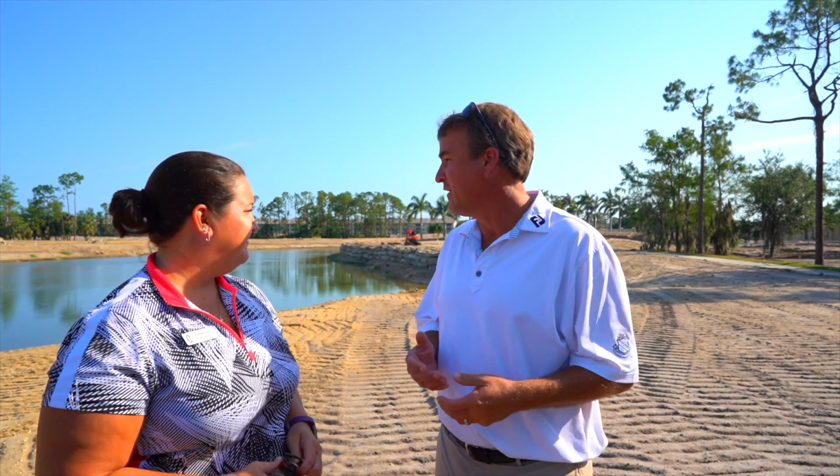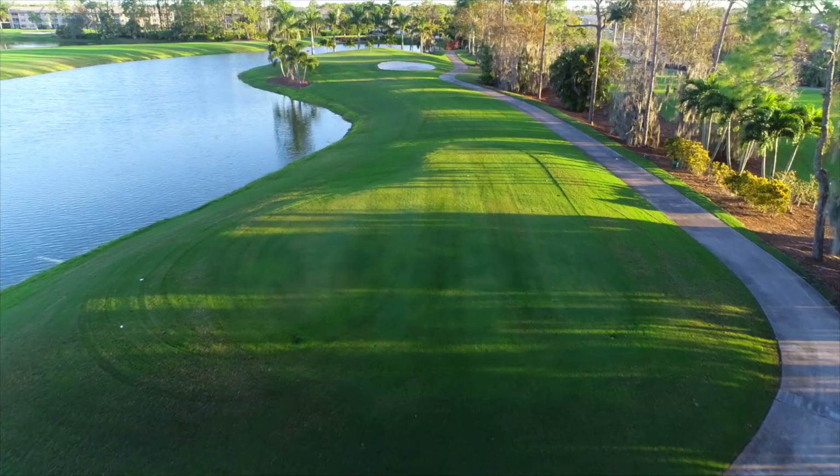Kipp, can you tell us a little bit about some of the design changes? Yeah, there was an opportunity to really do something special on the 13th hole because it's one of your more signature holes out here with a lot of water in play, a unique par three. But it was also very tight before, so what we wanted to do there was buy you some real estate.